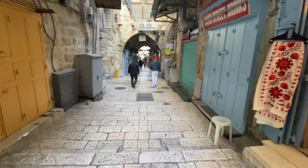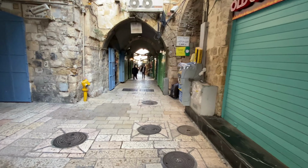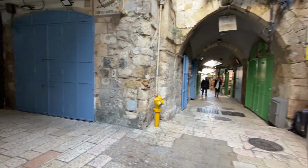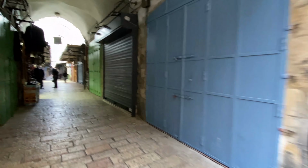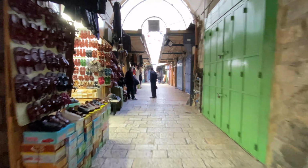We are turning left into the Christian Quarter as we approach the Church of the Holy Sepulcher. One of the good things that came out of Corona is that they added these umbrellas as sunroof and painted the doors of the shops.